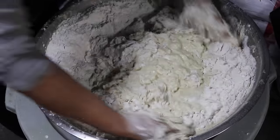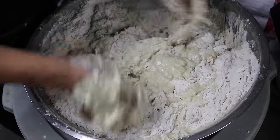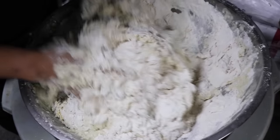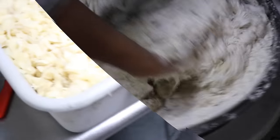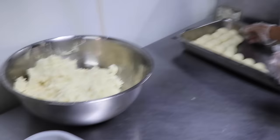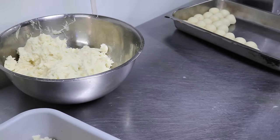Wait, what is this? Double spar. What is this? Sichuan? And that's the cassava ball you're making? Yep.